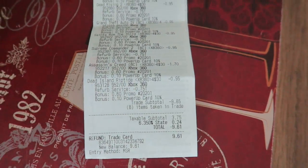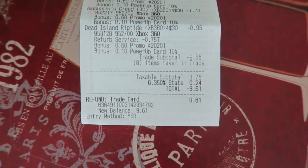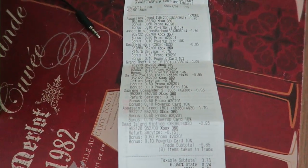We got 375 total, I believe. No more? Yeah, no. I lost 375, almost 4 bucks. So I should have had closer to $14. Instead, closer to 10. So, tip for you guys, make sure the discs are in good condition.